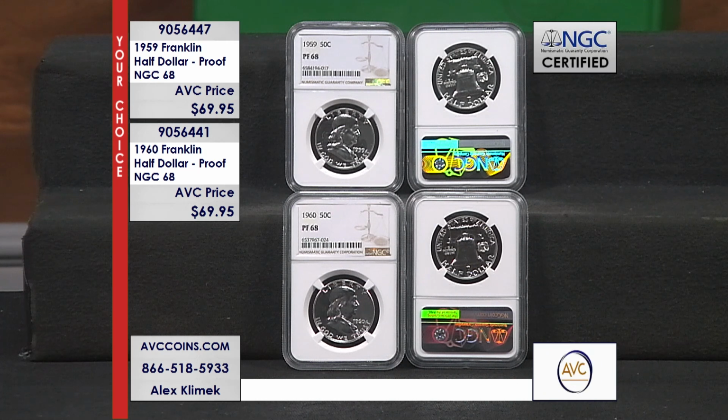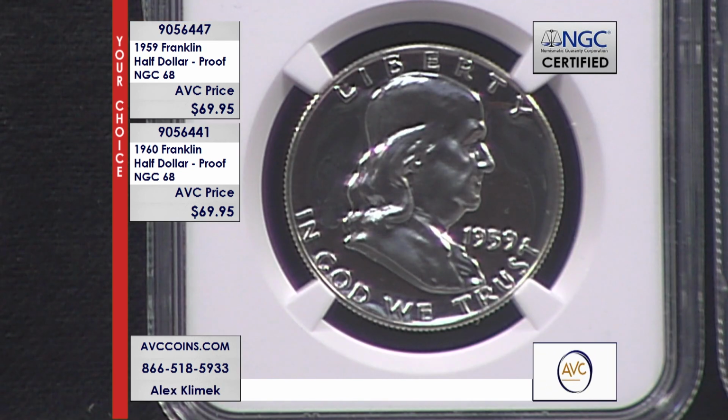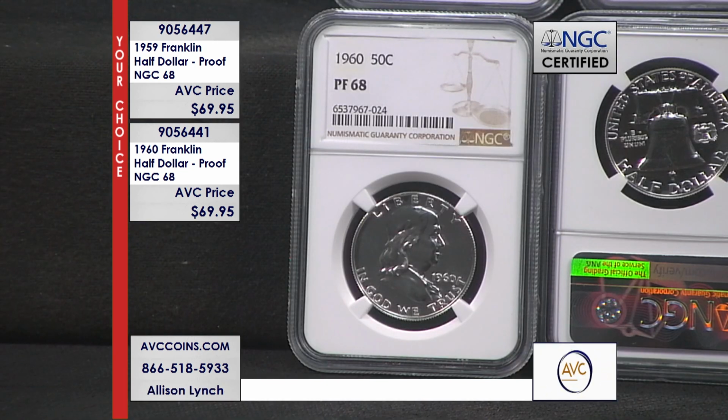Let's talk about 67s first, because I'm going to save the stunning number for last. In 67 grade or better for 1959, at 1.1 million proof sets, there were only 25,267. That's it. In 68, just 8,300. So for that date, 1959, there are only 8,300 coins in 68 grade or better, and in fact, 1,000 of those are the 69s. So talk about a rarity. It is a very, very small percentage. You're looking at less than 1% known, less than 0.75% actually known in 68 grade or higher. Look at that price, $69.95, for a coin where there are only 8,300 out there in the world.